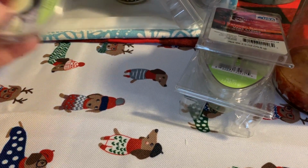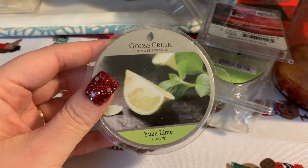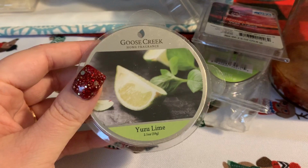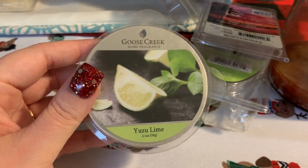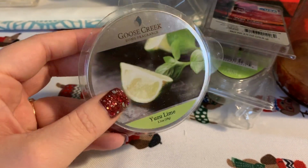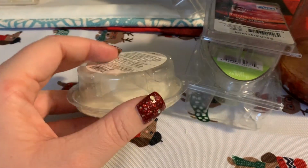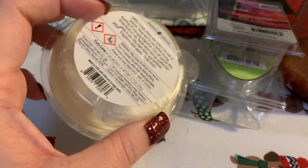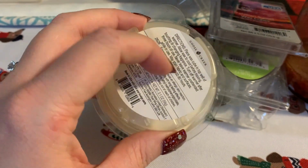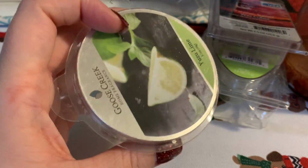Another one that I used in the bedroom is the Goose Creek Yuzu Lime. This is the first Goose Creek melt that I've used and I fell in love with this scent. This scent was so nice. I really wish that they would have offered this in candle. They don't have this in candle. Theirs come in triangular cubes and I use probably about half one of these in my warmer.